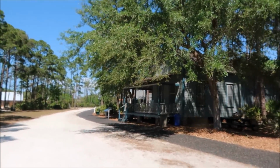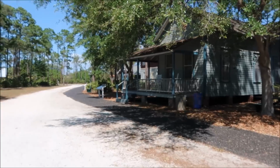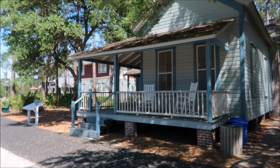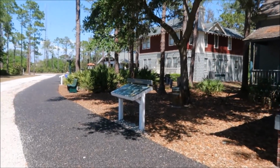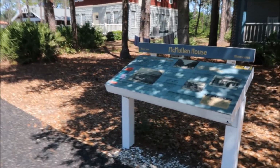Here is one of the houses that I never got to go through before. Oh, you can go through them? Yeah, you can go up inside of them. This one is a guided tour, and so is the one beside it. Last time I was here, we missed it because they closed. Let's see, oh, look guys, it's the McMullen house. Remember the McMullen cemetery and the McMullen family? Now we got pictures.